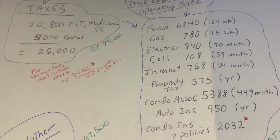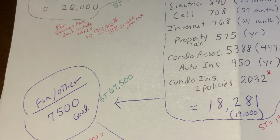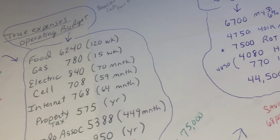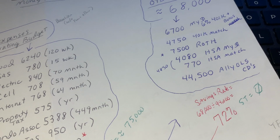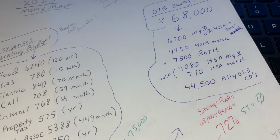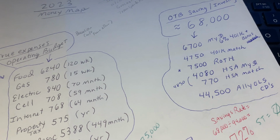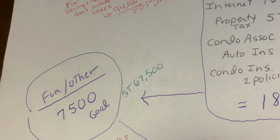Because taxes are on the left, I'm really tracking this fun and other bucket though of $7,500, because if I meet the goals, then I'm able to save what you see over here, which is 72% of the $94,000, right? That's my goal. That's my number one goal, to save and invest as much as possible. That can happen only if I meet and don't exceed the $7,500 here.